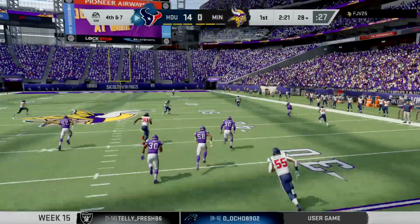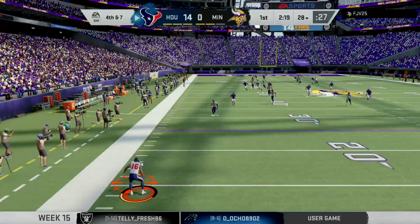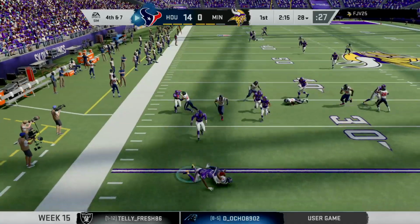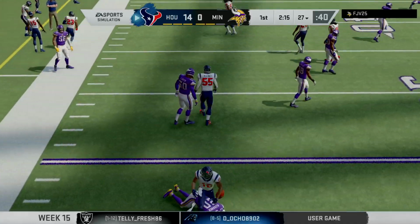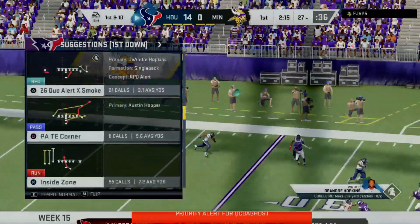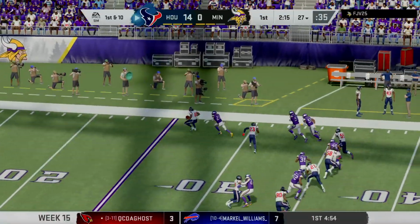And just a single punt for him in the loss last week as he sends this one away. Fielded just inside the 20. That'll be put in the books as a 53-yard punt. And the Texans will take over with a 1st and 10.